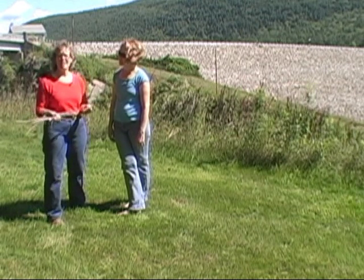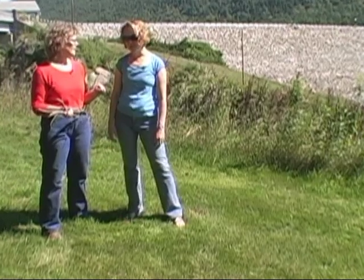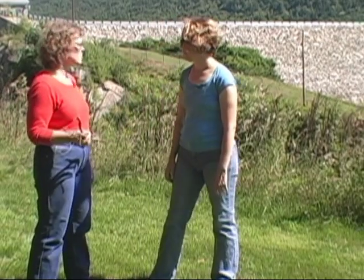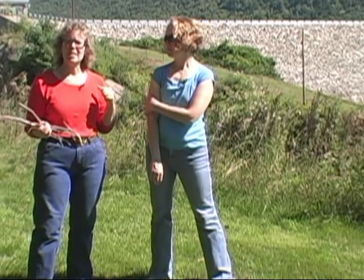We live here in the Monadnock region, and if we didn't have Surry and Otter Brook, we would probably be covered with water at different times of the year. So what we've done today is take a look at the Otter Brook dam, and we're going to walk up to the gatehouse and talk with Jim Lewis about how they regulate the gates and how they let the water out.